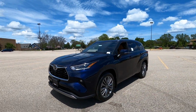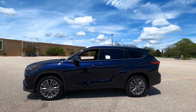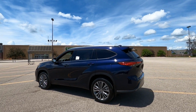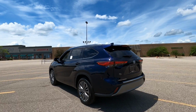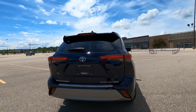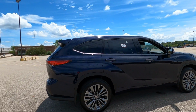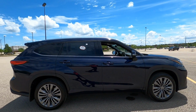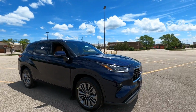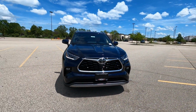Today we're going to do a quick overview of this brand new 2020 Toyota Highlander. It's an all new design for 2020, and this is the top of the line in the Highlander series. This is the Highlander Limited Platinum Edition, and the color on this one is a brand new color for the Highlander. Blueprint is the exterior color, but then we also have the glazed caramel interior leather seats. So let's dive in and see what we can find.